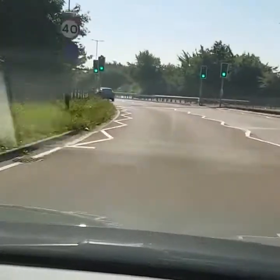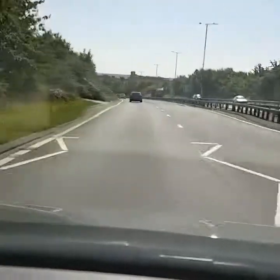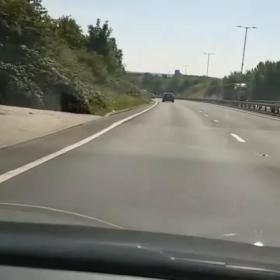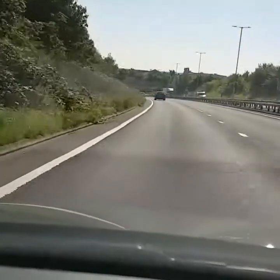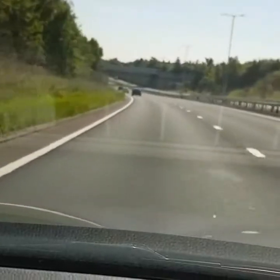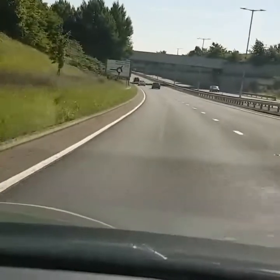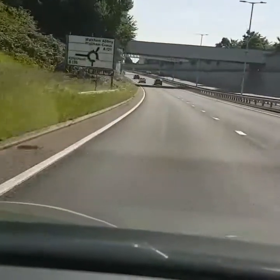If we can get into the left lane, by all means that is the best lane to get into if you can. Obviously if there's a car in the left lane you can't get in, so therefore you filter through to the overtaking lane or the right lane. Speed limit here is 40 miles an hour. So at the moment, cruising down at 40. Got the roundabout sign for Waltham Cross.